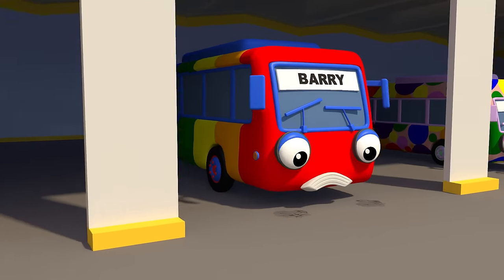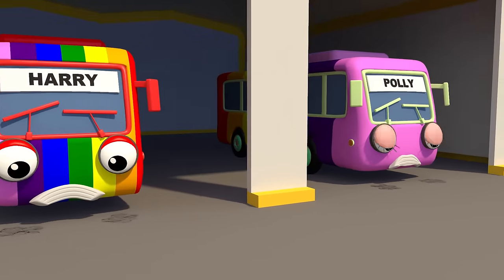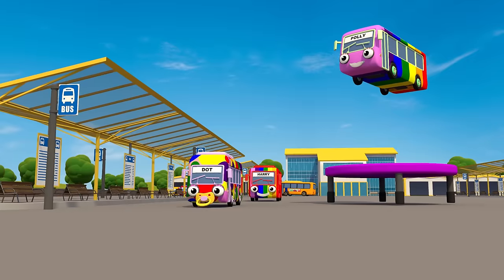Five rainbow buses staying inside. Feeling sad, they cried and cried. Mummy called Gecko and Gecko said, "Come back, buses, and play outside."